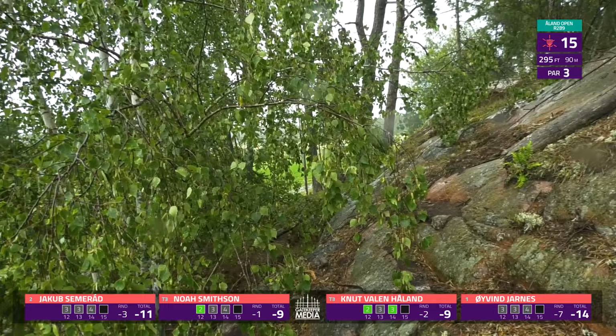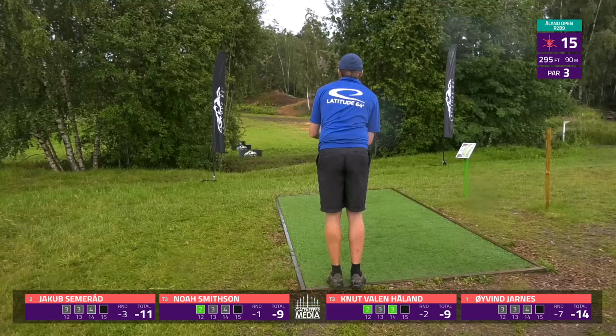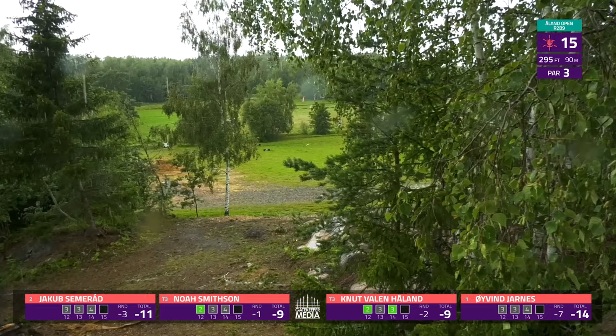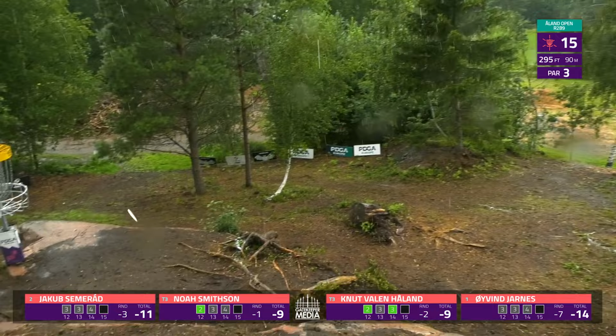And here's the forehand route. Pushes the forehand a little too far. Yeah, the forehand route's a little tricky, I think. I don't think the angle sets up as good as the turnover.